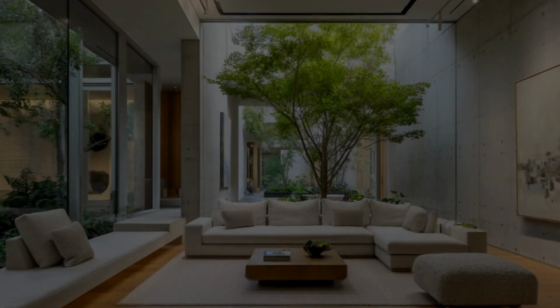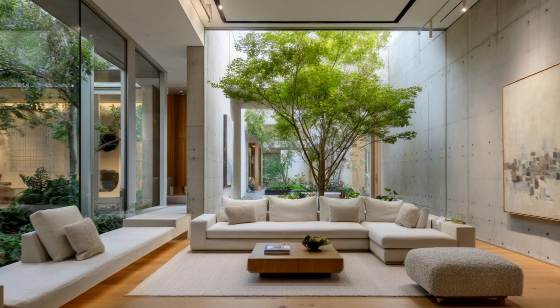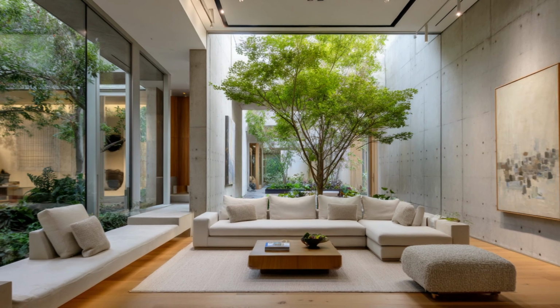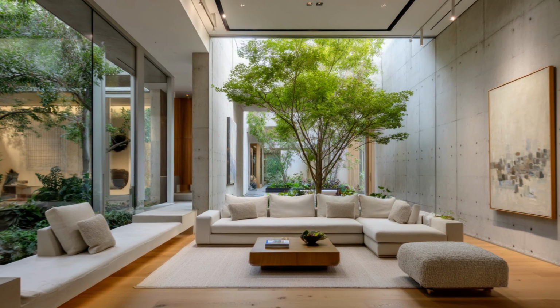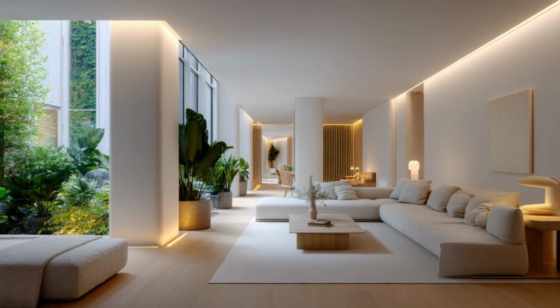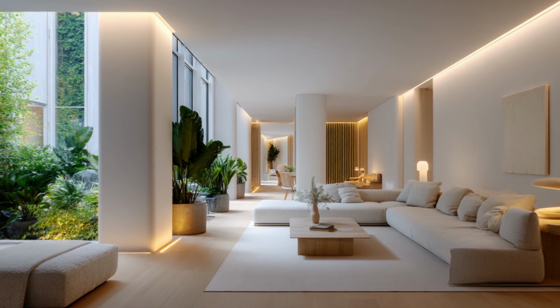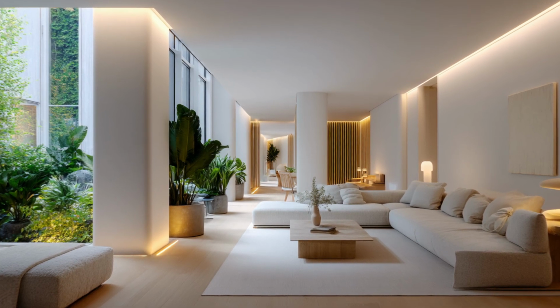Inside these homes, the minimalist approach continues with carefully curated interiors. Clean lines, neutral tones, and a restrained material palette let the architecture shine. Natural wood, matte metal finishes, and soft textiles contrast beautifully with the polished white concrete. Instead of filling rooms with excess furniture, designers opt for intentional pieces that offer both function and form.